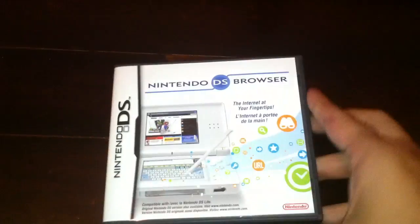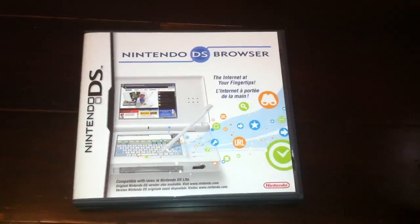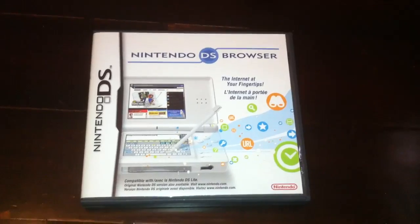Alright, moving on to the DS. The first DS game that actually really isn't a game at all, and that is the Nintendo DS web browser. So you can pretty much just surf the web on the Nintendo DS. Fairly hard to find. I picked it up from GameStop, I think, for a couple bucks, so I'm pretty happy about that.